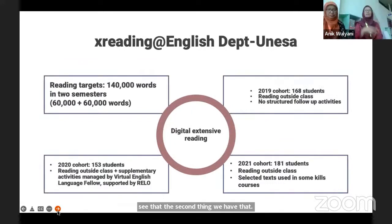Yeah. So this chart shows us the comparison between the implementation for 3 different cohorts. Basically, the reading target that we set remains the same. So we require students to read for 140,000 words minimum in 2 semesters. I think I need to correct this. So in the first semester, students need to read at the minimum word count of 60,000, and then the second semester for another 80,000. So that's 140,000 altogether.